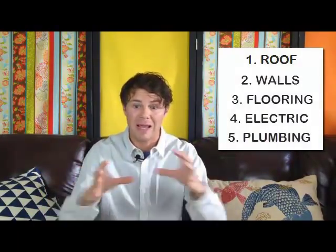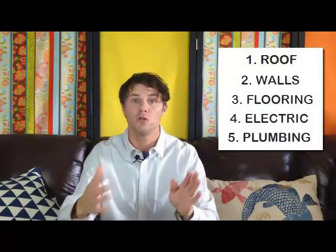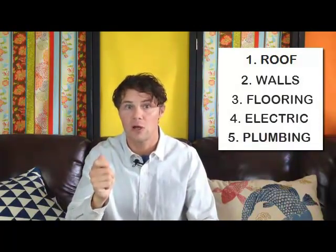Make sure that you're buying this property. Don't let people control you. Don't let the sellers tell you what the deal is. You're the one buying the home. It's your money that the sellers are after. They want to trade their home for your money. So your money is valuable here.